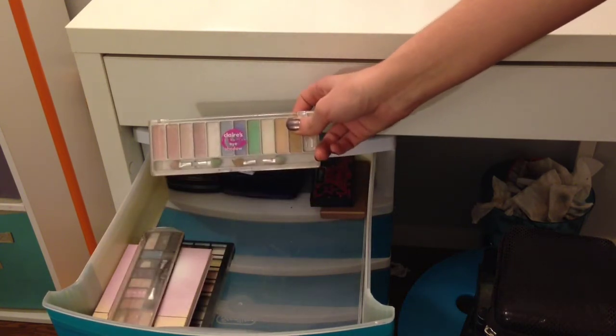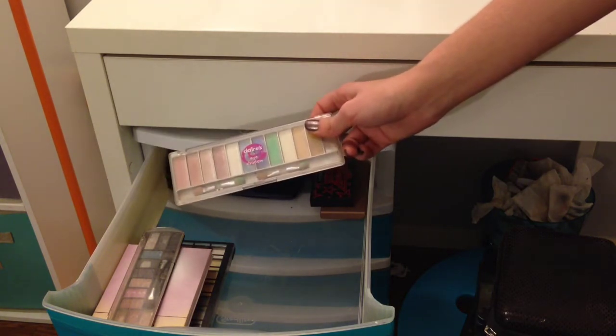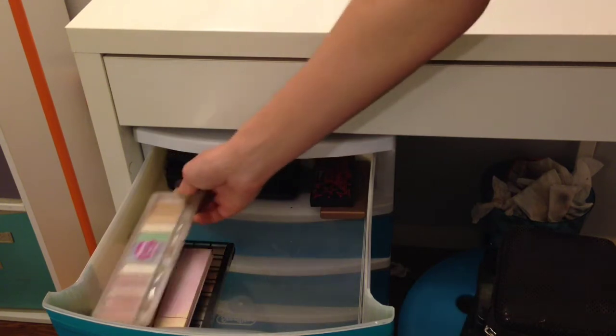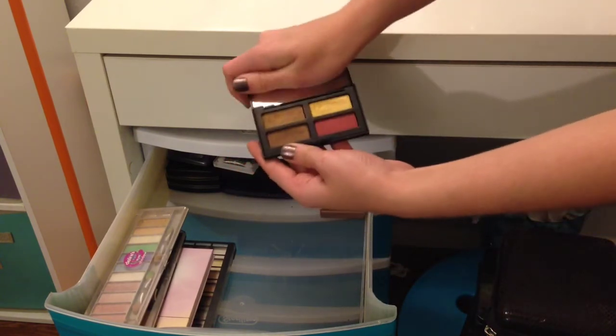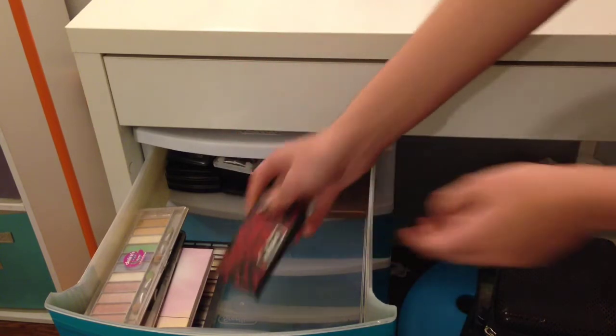This is from Claire's. I've had this for probably as long as I can remember. I've had it since, I think, middle school, maybe really, really early high school. But it's a fun little palette. It's got some fun colors in there. This one is from Kat Von D, and it just has a bunch of really pretty colors in there, and I love the pigmentation on them, and they go on really well.